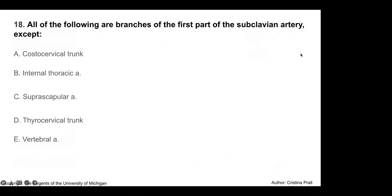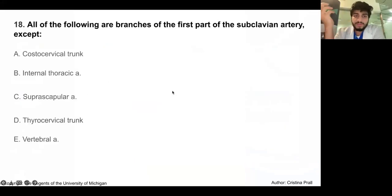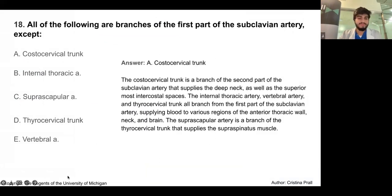You guys have an answer? Sorry about that. You guys have an answer? Wait, did you guys answer? No, you didn't. I need answers in the chat, please. No idea. Okay. So parts of the subclavian artery is something that they love to ask about. A, E. So the answer is A. So you're right this time.